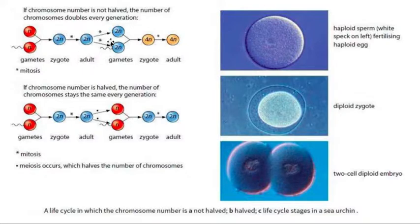Okay, and then at that point, reproduction would occur again. But if there wasn't reduction division, in other words, if this adult didn't produce gametes that had only 1 set of chromosomes, or if they did not produce haploid gametes, then each generation would double. So then this generation would have 96 chromosomes, and it would continue to double. But that isn't what happens.